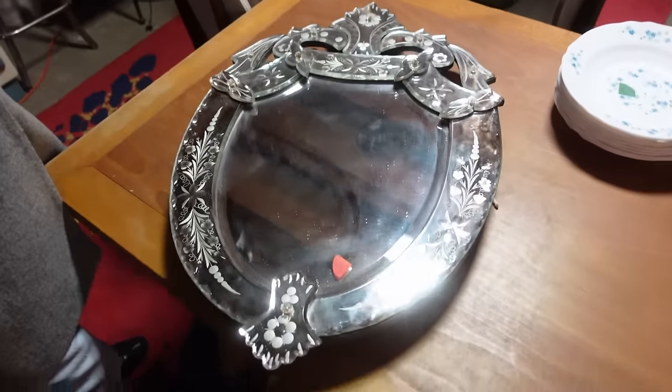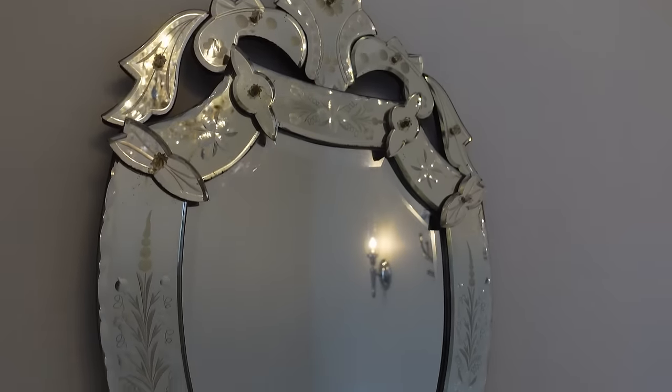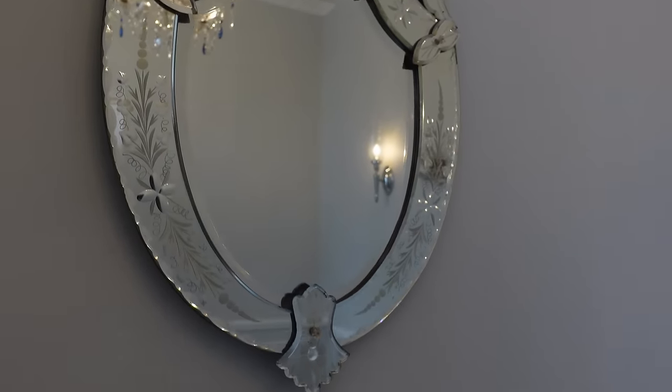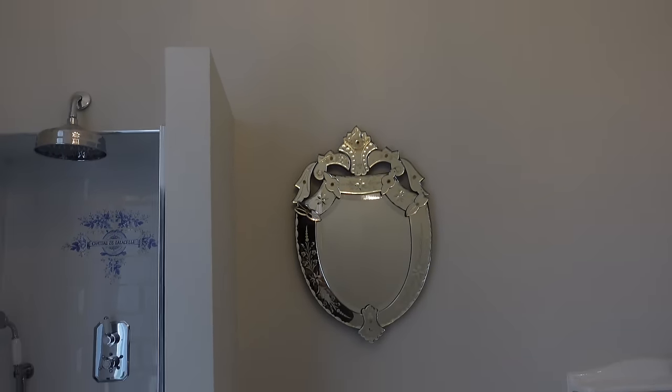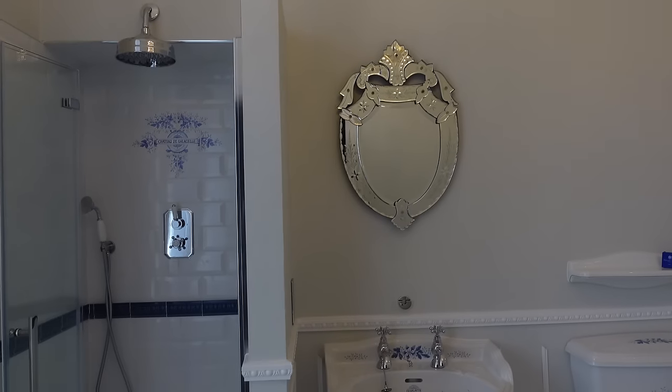So, luckily we got the mirror for the bathroom, and that looks amazing up now. I was a little bit unsure. I kept looking at it thinking, I'm not sure, but once it's up and it's cleaned, it looks absolutely spot on. It looks perfect. Underneath that, we still need to get a little soap dispenser. We don't want the mirror too big, so it fits perfectly. It's lovely, and it looks amazing.